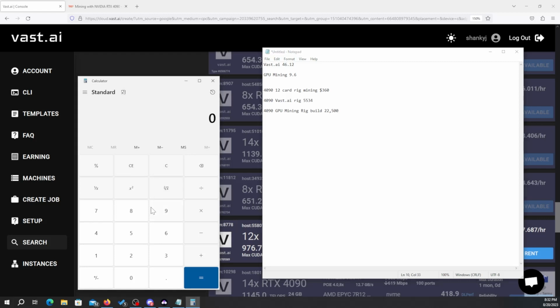So we're going to take the 22,500, and we're going to divide it by the $360 of revenue. Even though I can't do the profitability for Vast because you would have to test for how much power and everything like that, we're just going to do it strictly from a revenue perspective. Let's say you had free power, free internet, and it cost you nothing, right? We're just doing it from that perspective.